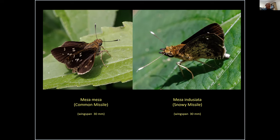Nice, lovely dotted pattern on the common missile on the left. The snowy missile, I was particularly taken with, but you can see where the name comes from. Look at those white clubs on the antennae and a white tip to the abdomen. And there's also a white dusting all over the underwings.